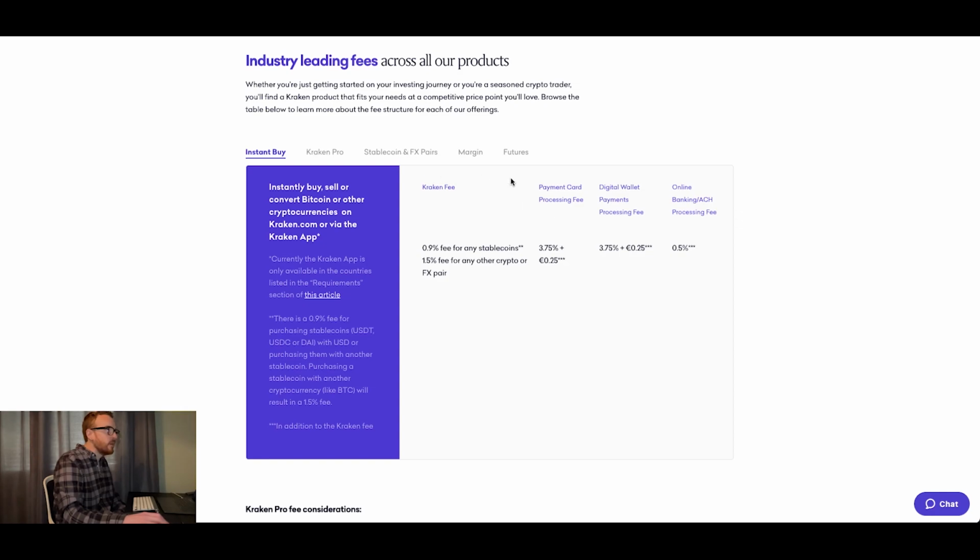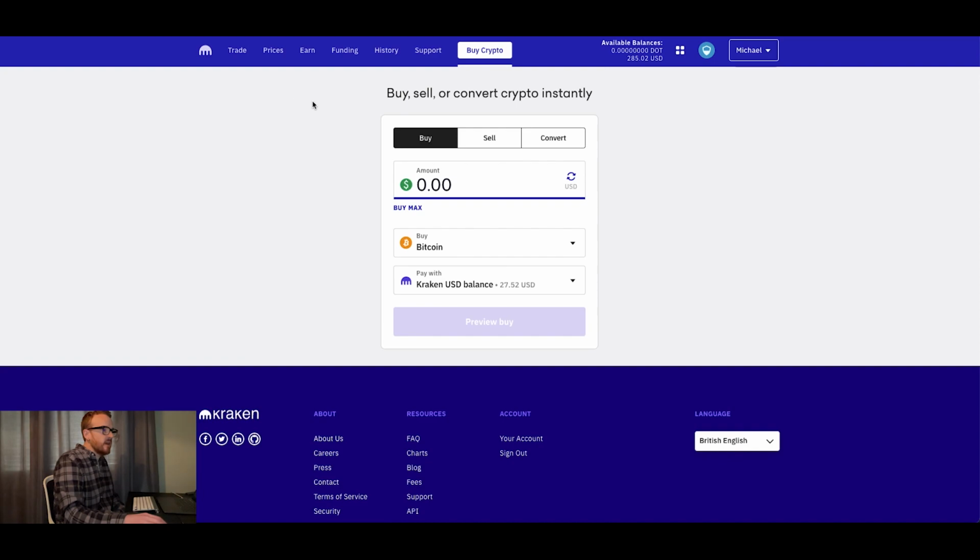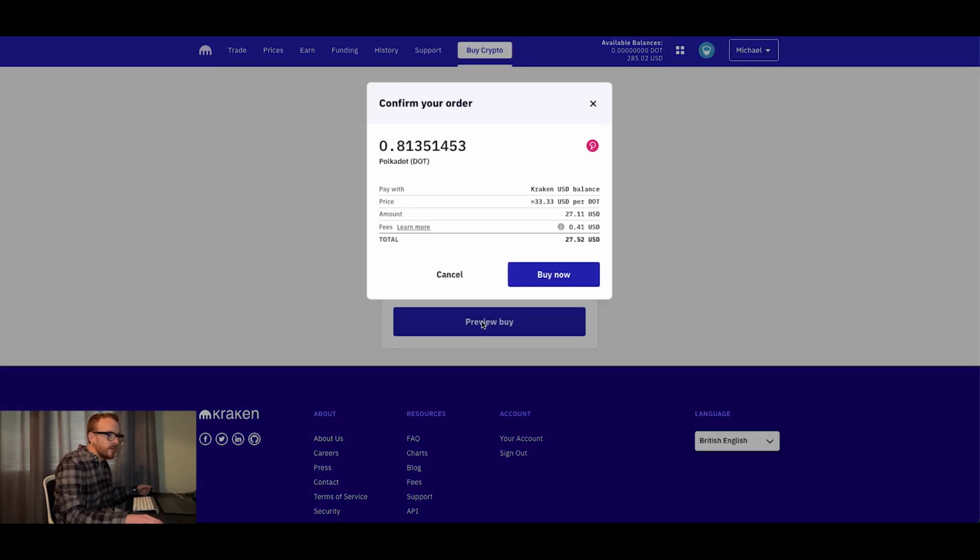Now, back to Kraken. With Kraken, I feel that when you compare it to Coinbase, the UI isn't quite as well designed. I mean, this here is quite simple, but it doesn't look amazing. However, I suppose it's easy enough. If I wanted to get more DOT, I can see my Kraken USD balance here. I can input, say, the maximum and see how much DOT that will get me. Yeah, there you go. You get to find out what the current price is, the amount, the fees. So that's all pretty clear cut.